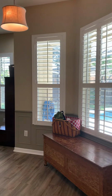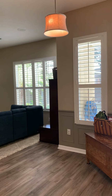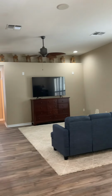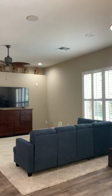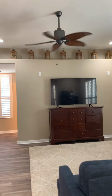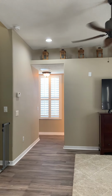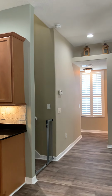This area here would technically be an eat-in area because it is right off of your kitchen. So right here would be a second living space for you. It does look like they have a speaker system in the home. The plantation shutters are continuing through, which is a nice feature of this home. And then directly back in that hallway is a bedroom and a pool bath. And then there are your steps going upstairs.